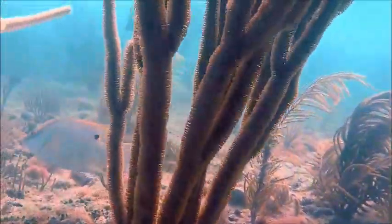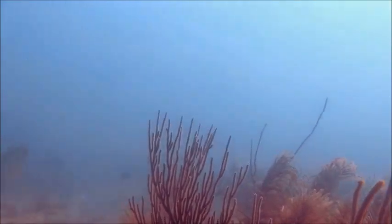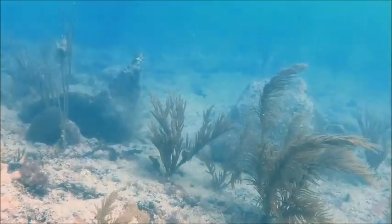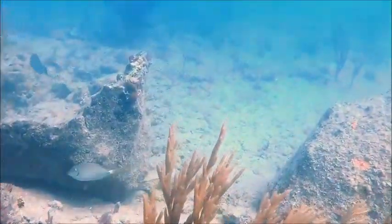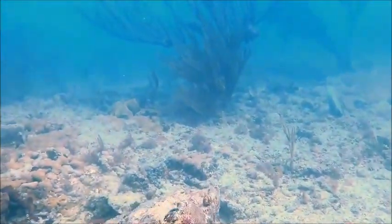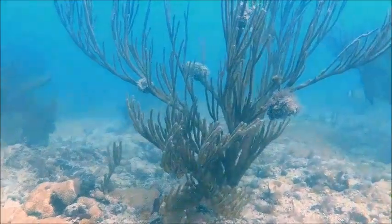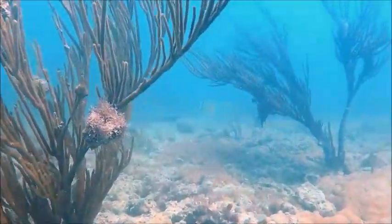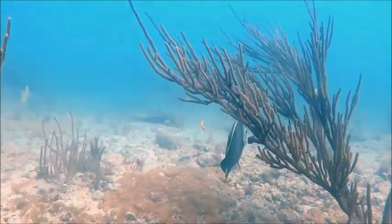A little hogfish darting around, and the angelfish. It's nice and fishy down in this part here. Lots of soft corals, gorgonians, lots of habitat that the fish enjoy. This is really a great site. It's not this way all up and down the beach. You have to enter at a certain point to find this structure just beyond the sandbar. But once you get to the right place, it's the place to be.